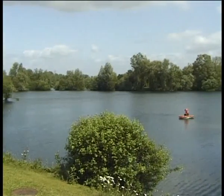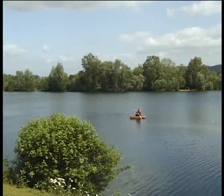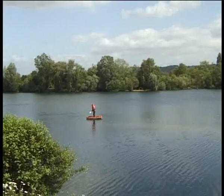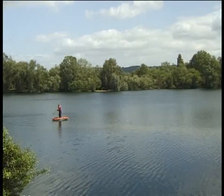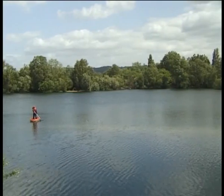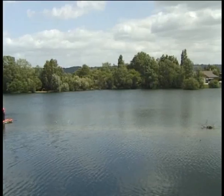It's one of the few lakes within the whole syndicate ticket that you can actually use a boat on. When I took over the complex, boats have always historically been used here, and I didn't want to come in and start being a big new boss and putting in rules which weren't necessary. The complex has used boats for years. Divers use the lakes, there's sailing and windsurfing on the other lakes. So it's not a problem with the boat. The fish are used to the boats.